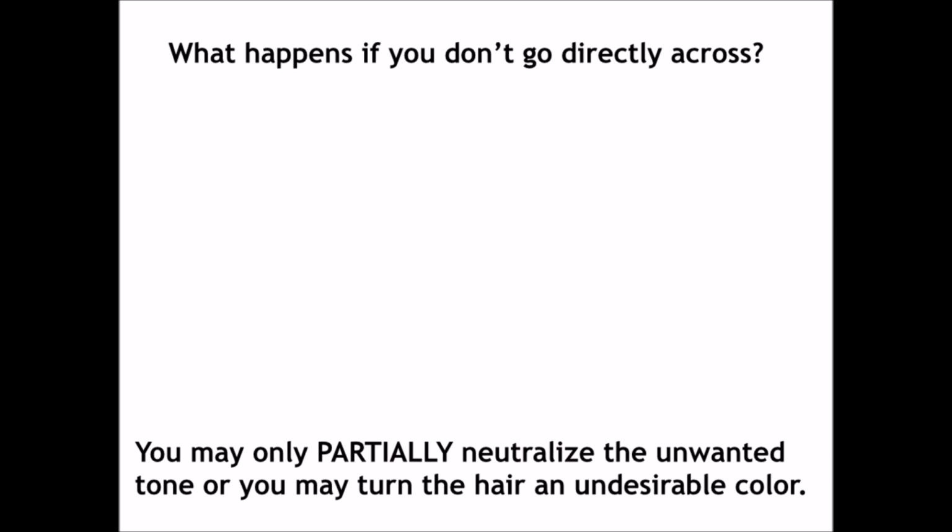What happens if you don't go directly across the wheel and find the complementary colors? Sometimes in the salon, things can get a little hectic, and once in a while we might guess. We have to be careful when we guess because we could choose the wrong complementary color. You may only partially neutralize an unwanted tone, or you may end up turning the guest's hair an undesirable color.